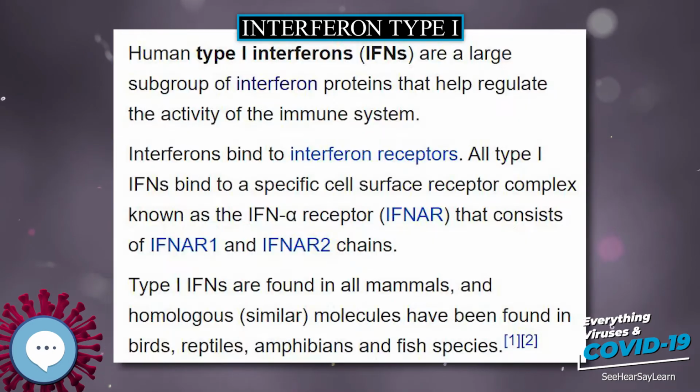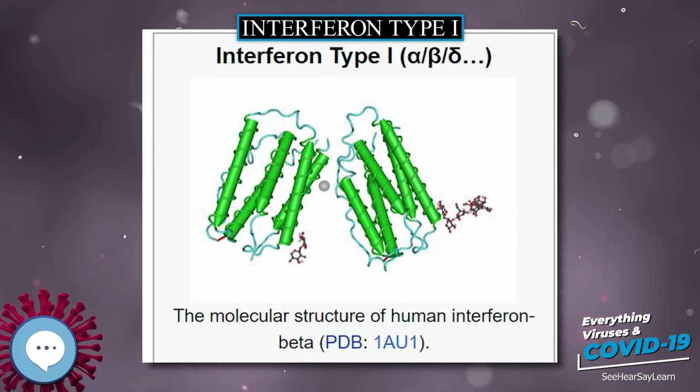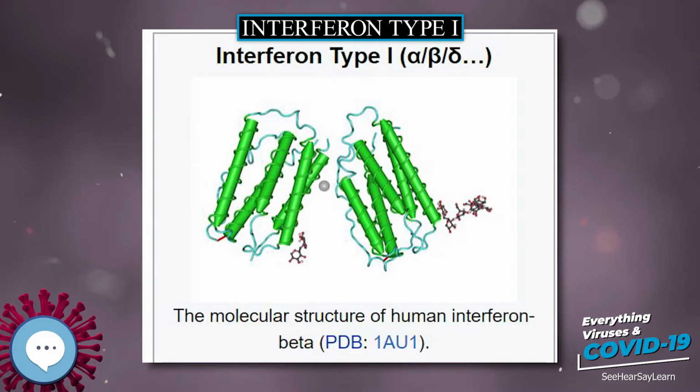Type I IFNs are found in all mammals, and homologous, similar, molecules have been found in birds, reptiles, amphibians and fish species. Mammalian types. The mammalian types are designated IFN alpha, IFN beta, IFN kappa, IFN delta, IFN epsilon, IFN tau, IFN omega, and IFN zeta, also known as limitin.